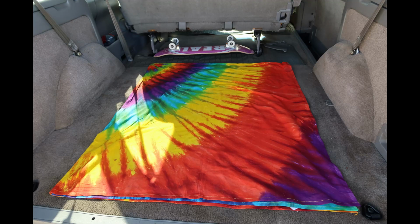Also, for the back here, right now I have this tie-dye tapestry that is kind of just a throw. You can use it as a sheet, a blanket. I bring it to the beach. I like to spread it out on the sand and sit on it when I go to the beach. Right now I just have that down right here just to vibe out a little bit back here.